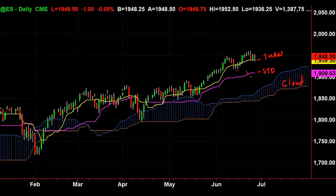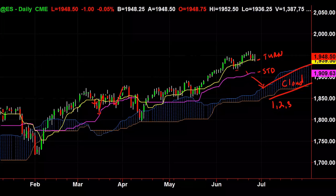But if it breaks through the purple line, then the next place it goes to is either the top of the cloud or the bottom of the cloud, or if it goes 1, 2, or 3 bars below the cloud, then I'm going to start getting short, okay? So you can look back here in the past. Broke the yellow, went to the purple, bounced back up. Broke the yellow, went to the purple, jumped back up. Oh, broke the yellow, closed below the purple. Now we're going to go down to the cloud. Again, broke the yellow, went to the purple, smacked back up. This one broke the yellow and the purple, so it went to the top of the cloud, then the bottom of the cloud before it continued on.